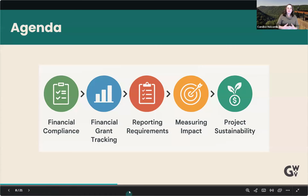Okay, so here's our agenda today. So we're going to cover 5 key areas as we go through. So first, we're going to start with financial compliance. So that is what it means to be audit ready and proactive. Then we'll switch to financial grant reporting, and that's how to maintain clarity across all of your grants, keeping all of the little details straight. Reporting requirements, that's keeping on top of your deadlines and grant expectations. Then we will go into measuring impact, which is how you communicate your value to your current and prospective funders. And then we're going to round out the discussion with project sustainability. So that's how you plan ahead to continue the work beyond the life of a grant.